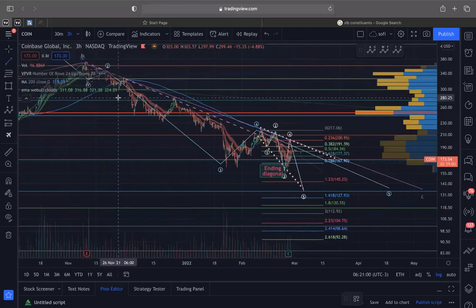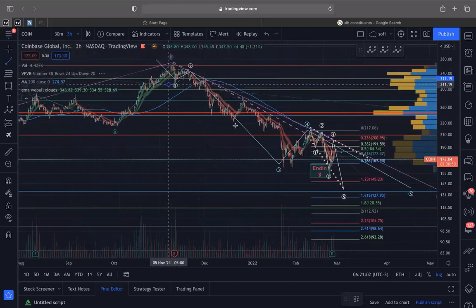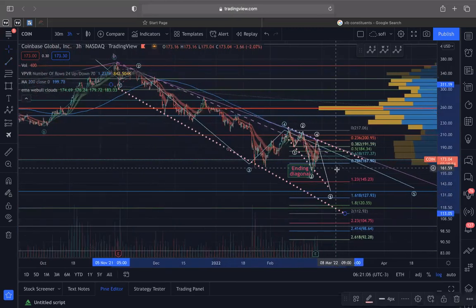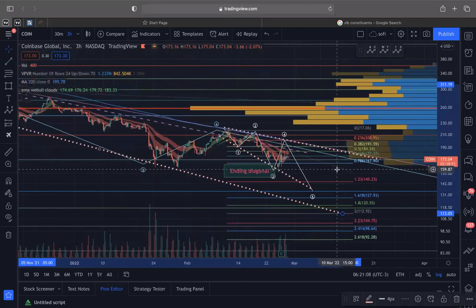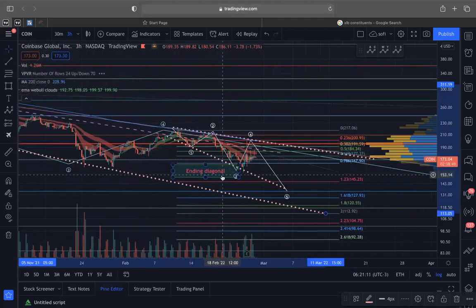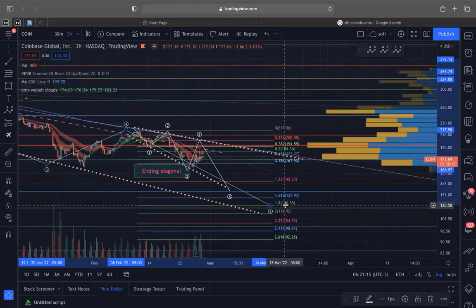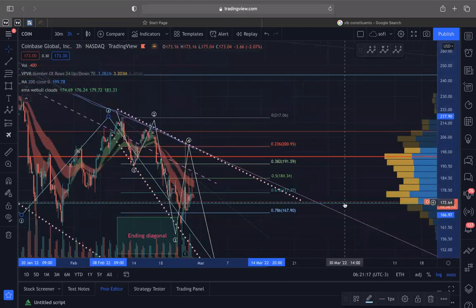That's the trend line that's been acting as resistance on the top, and it also has a channel at the bottom. And right now you can see that I have COIN in an ending diagonal pattern, right? I think this fifth wave will finish as an ending diagonal. But here are my bull and bear levels, right?